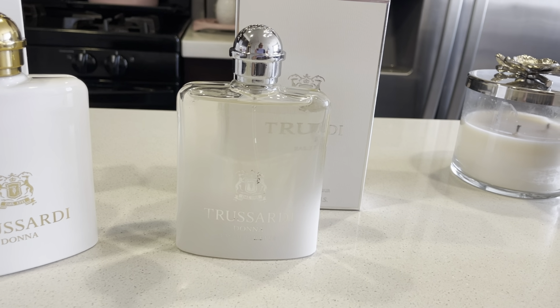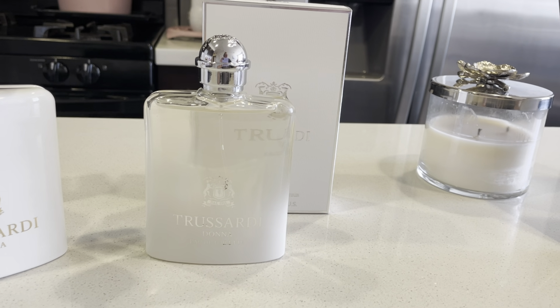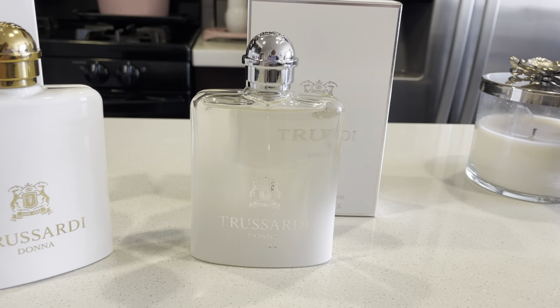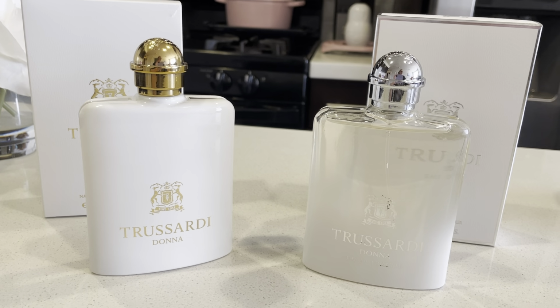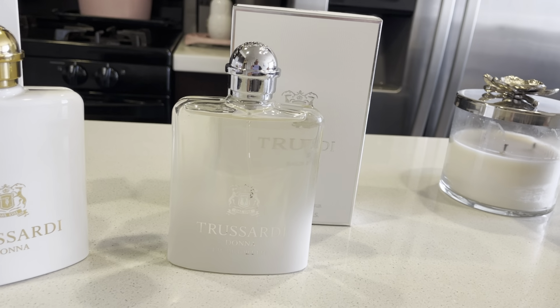And then I would say they share the same base notes, that vanilla, sandalwood, cedar, and patchouli. But in the eau de toilette, the woody notes are a bit more prominent, whereas in the eau de parfum, the sweeter, smoother vanilla note is more prominent. The woody note is a bit more prominent here in the dry down.